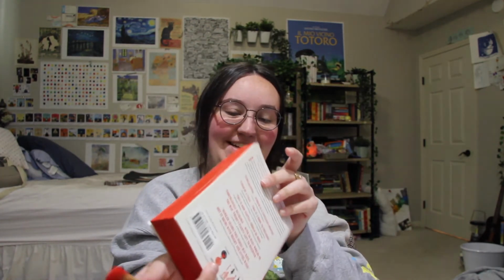Okay. This is what it looks like so far. I have to get the bottom edges, but I think it looks cool. Okay, I'm gonna get the bottom edges now. So this is the second book done.